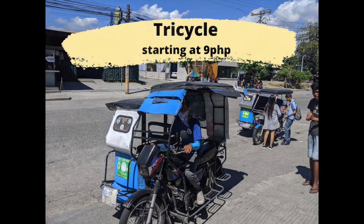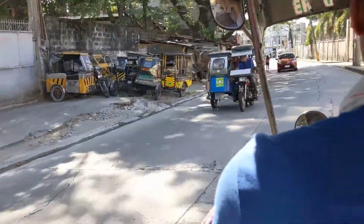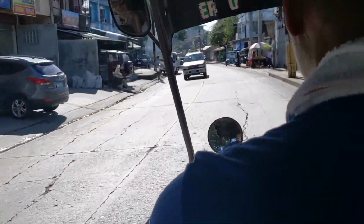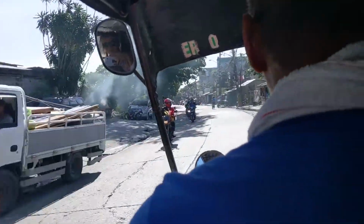Part of my leg to the clinic where I volunteer, I use a tricycle. The tricycle is 9 pesos for approximately 1 kilometer, and depending on the type of tricycle, it can hold 6 to 8 passengers.